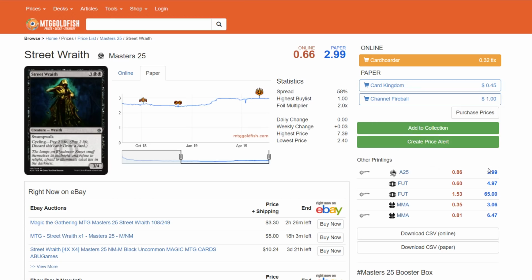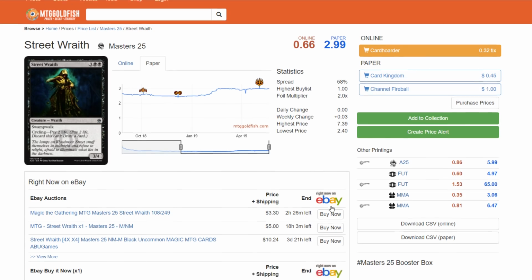So I think that this is another sign that we are headed out of a bull market into more of a bearish market, especially with card singles, especially with high supply Modern cards like Street Wraith, if Card Kingdom has dumped their buy list down to this amount. But I think it's another good hold. It sees a lot of play in Modern.